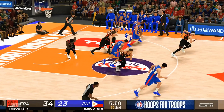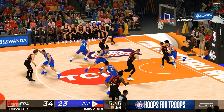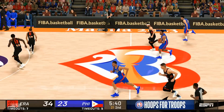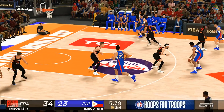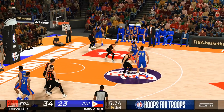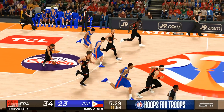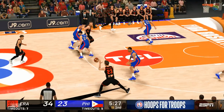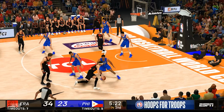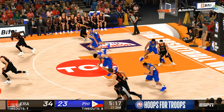Misses off the left iron. With some arc, that shot off. To the wing right side. Here's Ramos. Ross grabs the board. Comes up empty down low.